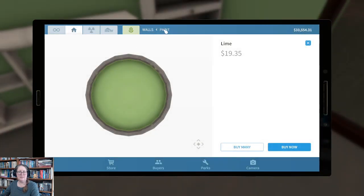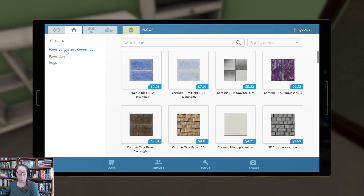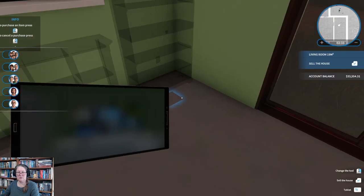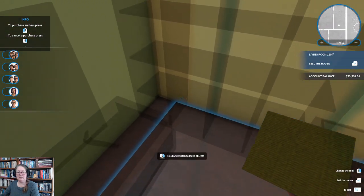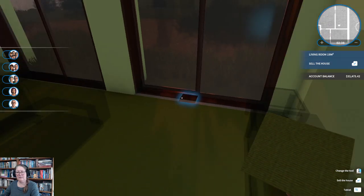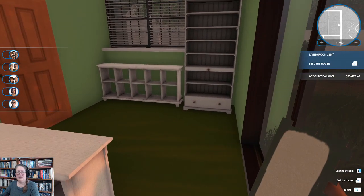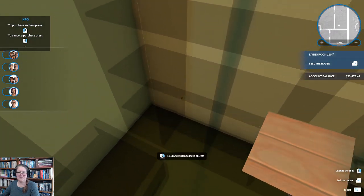Floor. Floor needs to probably just be the usual panels and covering. A green carpet in here would be atrocious. I'll show you. Mind you, I'll show you and then I'll probably change my mind. But there you go. Okay, so that's okay. I haven't changed my mind. That is atrocious. Let's lighten the place up a little, shall we?